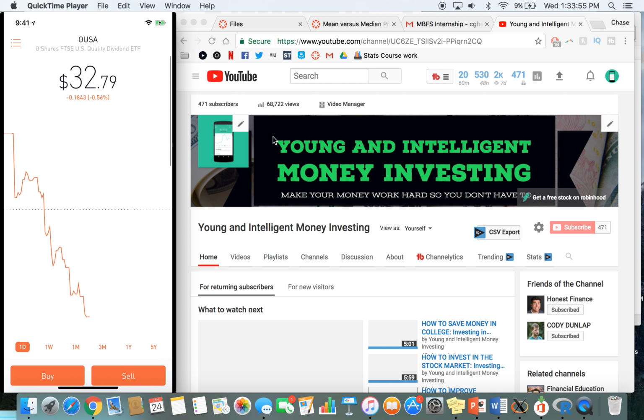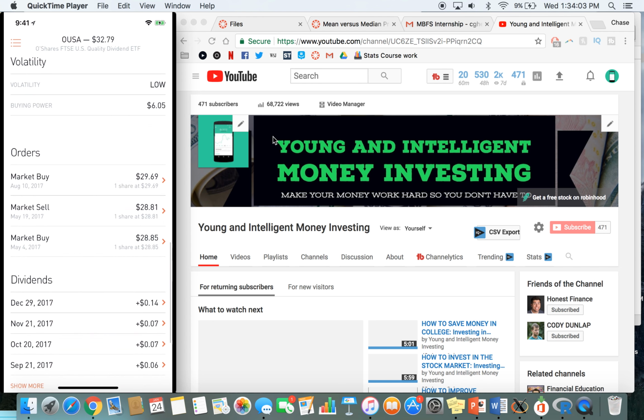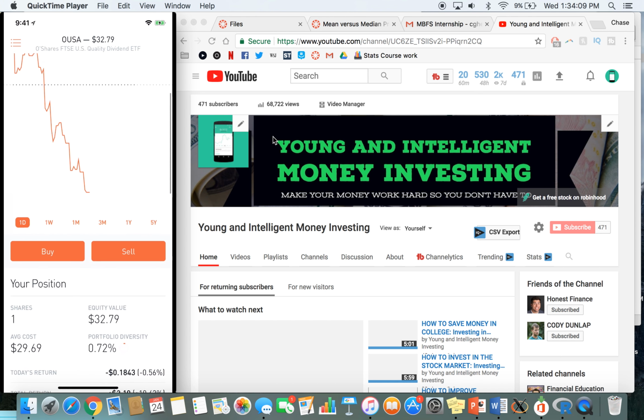OUSA, this one's another ETF, a monthly dividend ETF. It's the Kevin O'Leary O'Shares. It's a dividend yield ETF, but it has a really high expense ratio, so I would not really recommend this one. I just bought it because I thought it'd be fun to be in the Kevin O'Leary ETF. I did get to meet him.